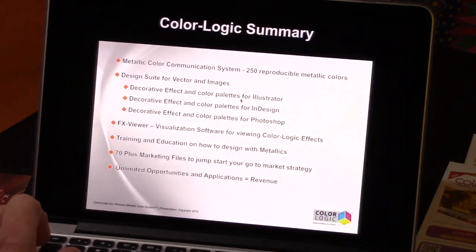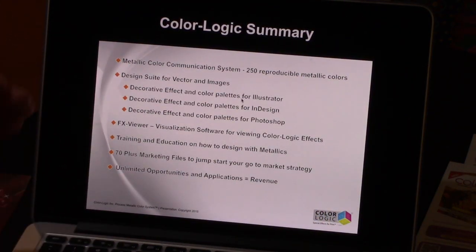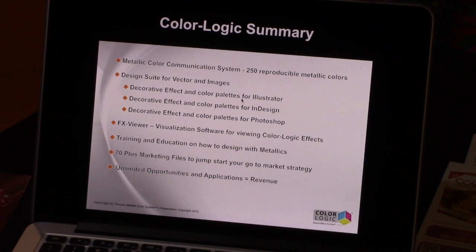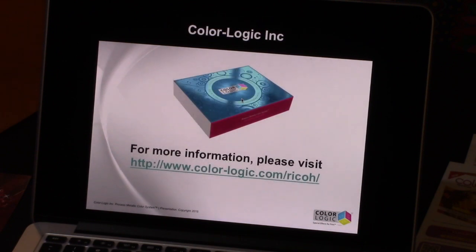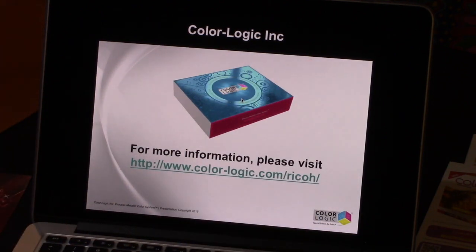So let's come back to the presentation. So we have training and education. Again, can't overemphasize the 70+ marketing files. And since everything we do is at the design stage, it's really unlimited what can happen in terms of new opportunities and applications. Now, you can go to this website and receive some more information, colorlogic-logic.com, Ricoh. So if you go here, you can find out more information and find some sample files.